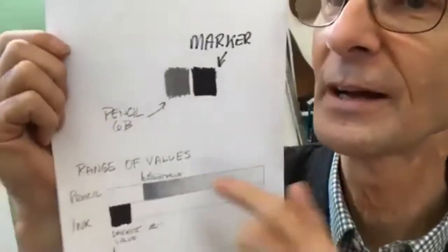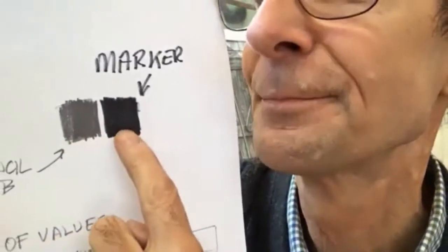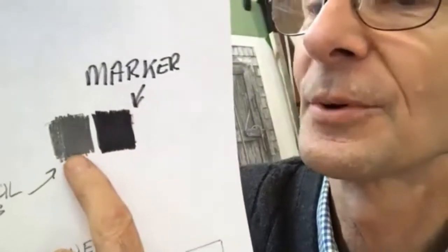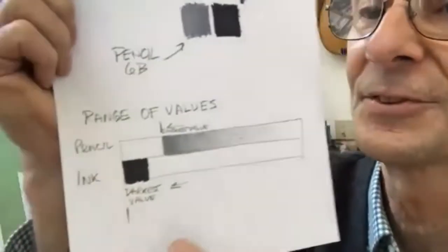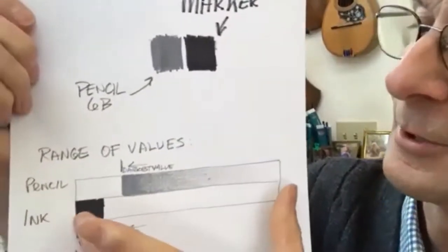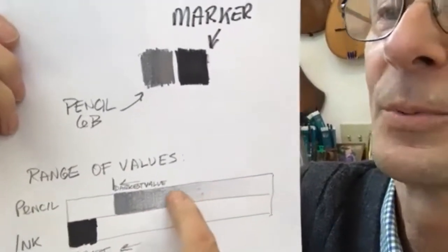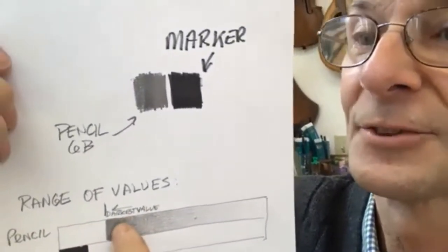The other thing I wanted to show you is, when I use pencil, this is graphite and that's ink. And you can see the black of the ink is much darker than the darkest dark you can get with graphite, which is actually gray. It's not really black. So if this is the range of dark, from black all the way to white, with pencil you really can't get to black. The darkest dark starts as a gray.